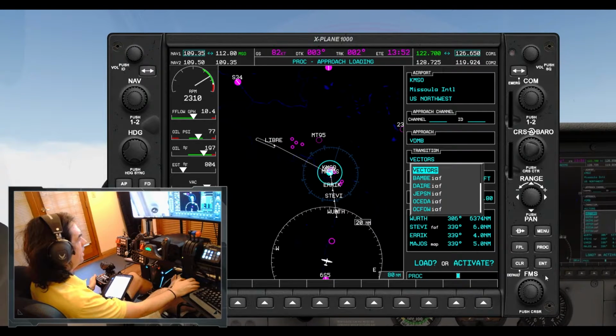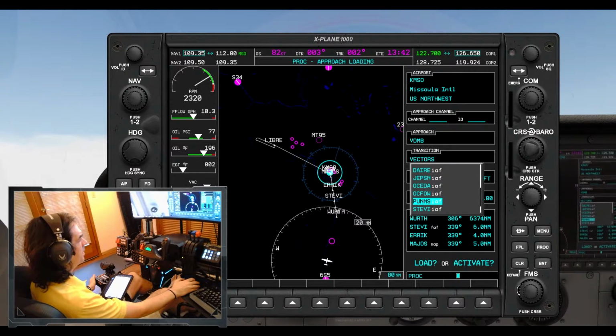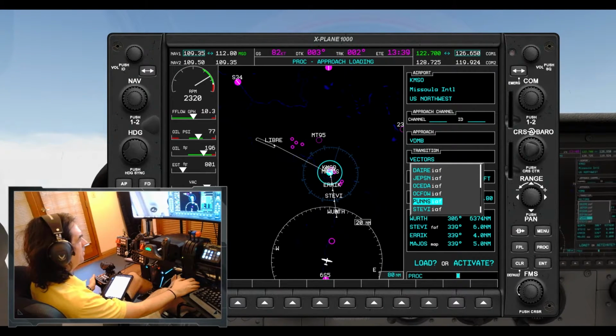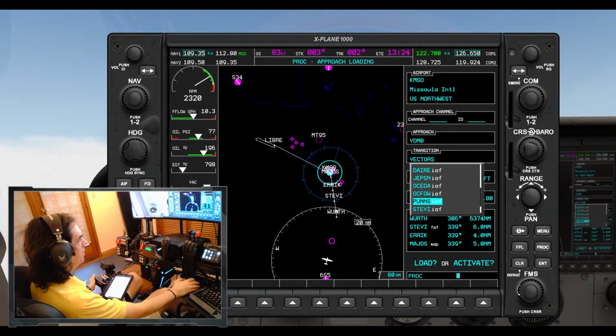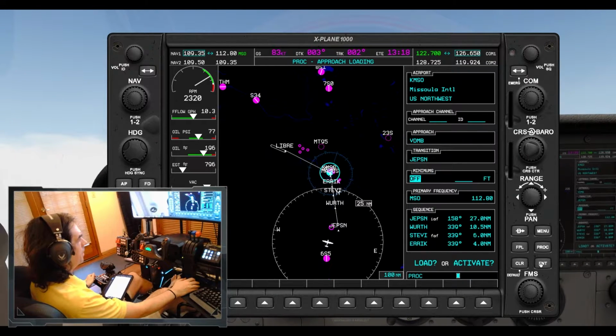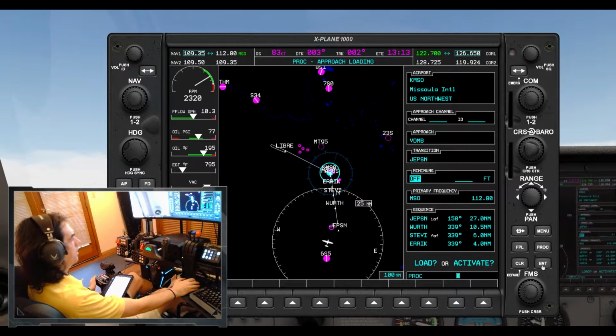All right. And now it has another list, which is vectors, Bambi, Dairy, Jepson. Let me go ahead and pull that up, because I don't remember which one I chose. None of them really work for what it is we're doing. Probably Jepson is probably a good one. That's what's called a transition. I see. Transition. Yeah.